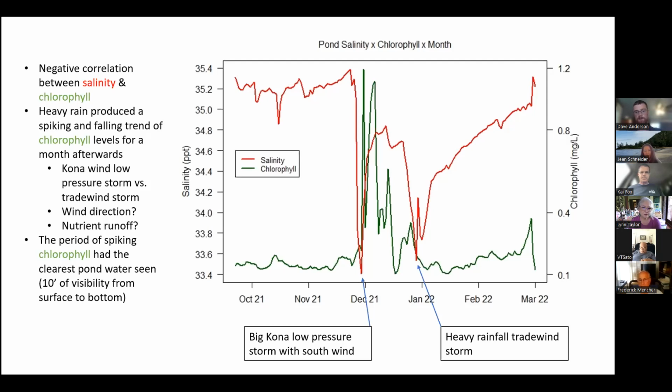The big difference between these two events was that the December event was a Kona low pressure system, which was accompanied with really strong southerly wind. And the second event was more of a trade wind storm. So it brings up the big question of basically, what are we seeing in the water when the water's dark, which we are now under the working assumption may be cyanobacteria rather than microalgae, which is not what we want for producing bivalves.